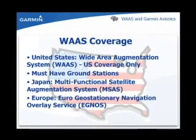WAAS coverage is only available in the United States. To receive WAAS position corrections, there must be a ground station providing data from that particular area. Even though users can receive a WAAS signal from outside of the United States, the signal only provides differential correction for locations in the United States. Other countries are developing their own satellite-based augmentation systems similar to WAAS. In Asia, it's the Japanese Multifunctional Satellite Augmentation System, also known as MSAS. Europe has the European Geostationary Navigation Overlay Service, also known as EGNOS.